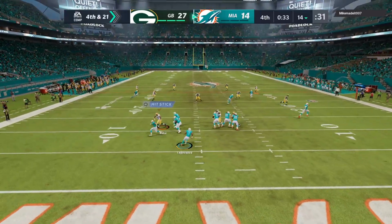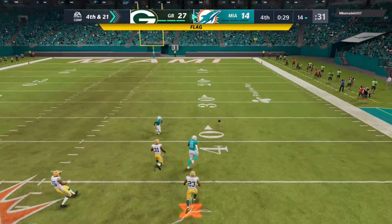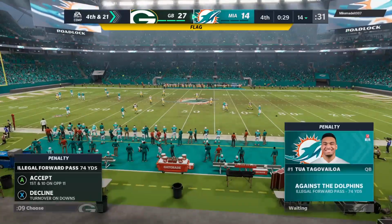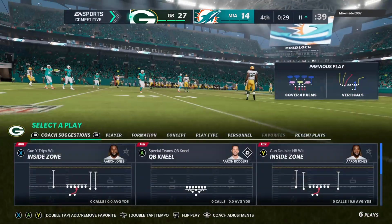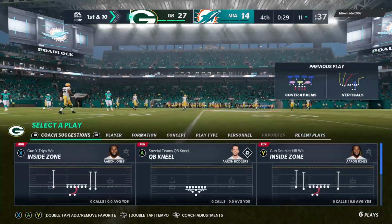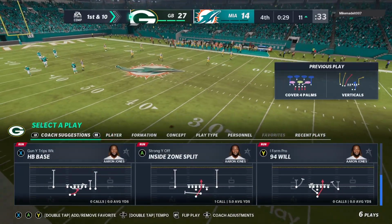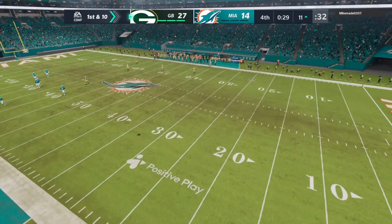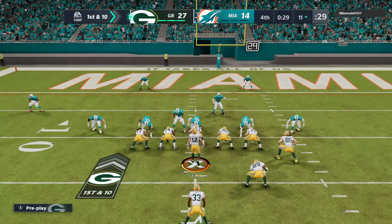Tua on 4th down. He's going to run, but he's got a long way to go. And that's going to wind up incomplete. However, we do have a flag down. Let's check in with our referee. So he was past the line of scrimmage when he threw it. And as they say, that's a no-no. Got to be able to understand where you are on the field and not cross the line before throwing the ball downfield. Now a 1st and 10 at the 11.